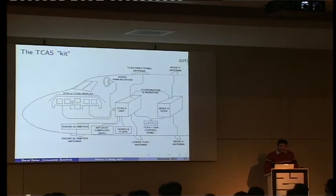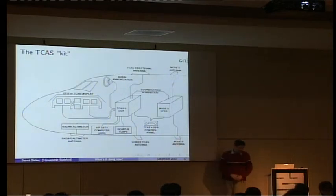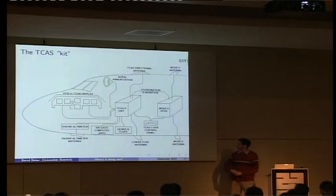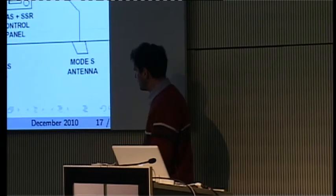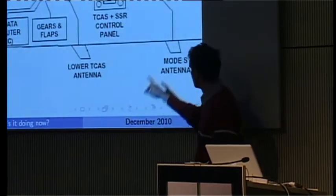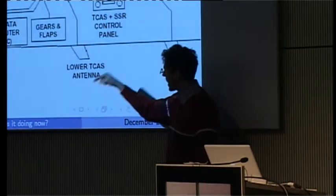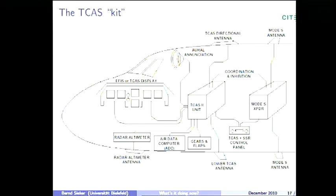This is the TCAS kit. This is the hardware. The details aren't very important in this case, but if you're really interested, you can ask me afterwards. This is the antenna that is normally used for the transponder. That is, if an airplane receives a radar signal, it responds with its altitude and identification with this antenna. This is the antenna that also receives mode S transmissions from the other aircraft. So the aircraft see each other.